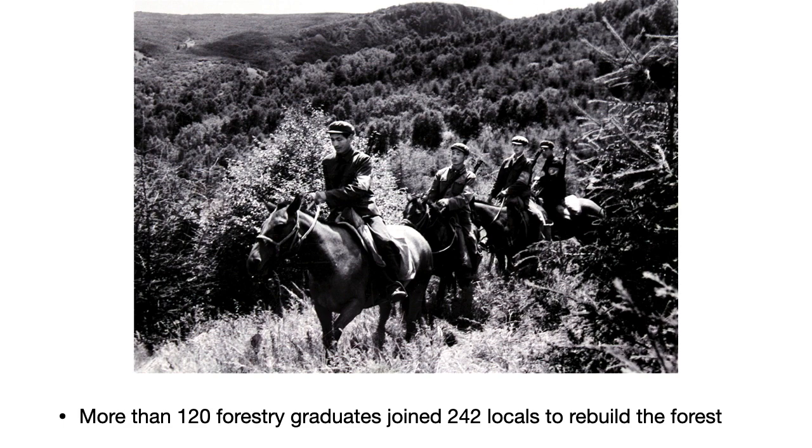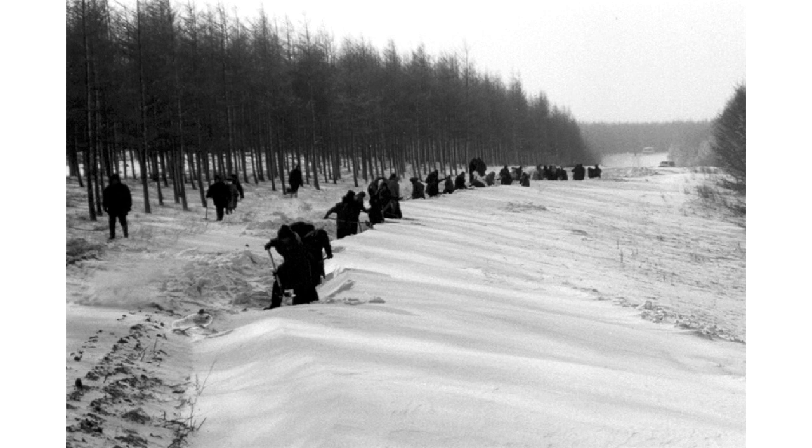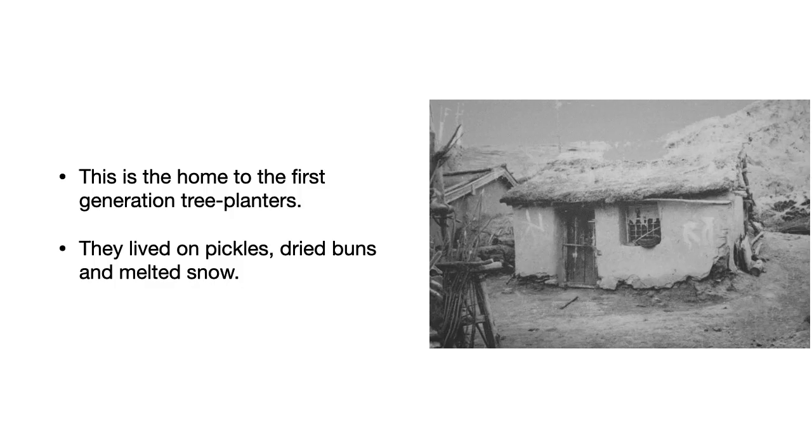About 120 forestry graduates joined about 242 locals to start rebuilding the forest. Over the next 55 years, they obviously overcame many difficulties and setbacks. This is some of their photos. They were digging on sand and then trying to plant trees. At that time, their living conditions were really bad. These are some of the huts for the first generation tree planters. They lived on pickles, dried up buns, and melted snow.